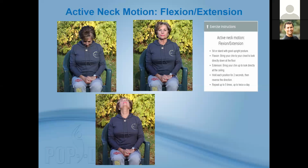And part of why we do this is because the muscles and the tissues around the joints are happier when they are moving. And if they don't move, they become stiff and weak and can give you pain.